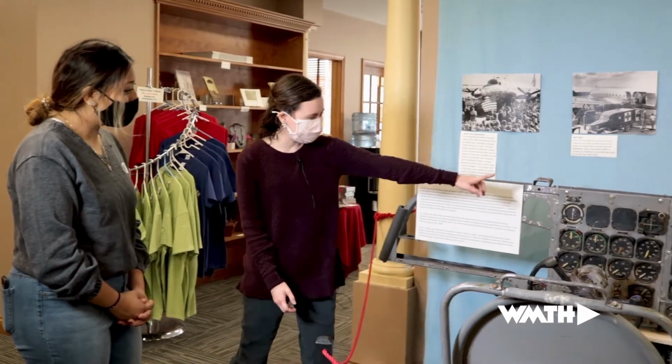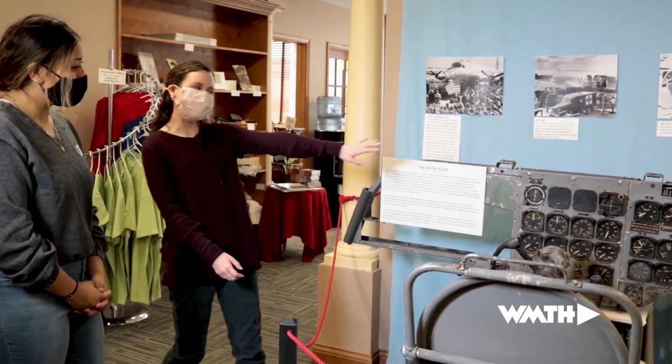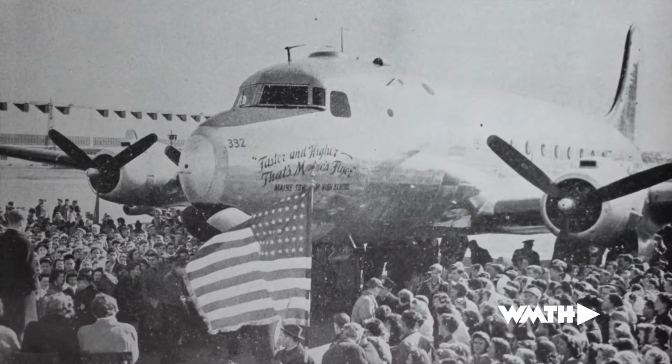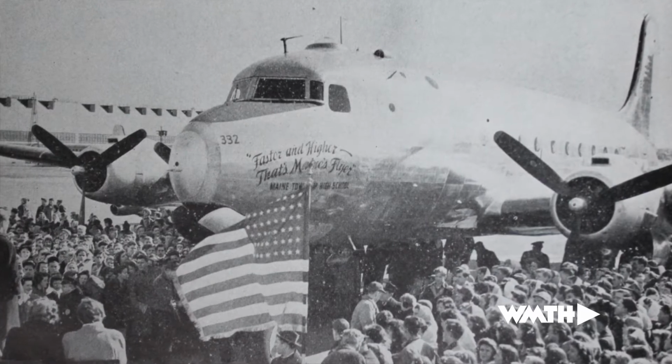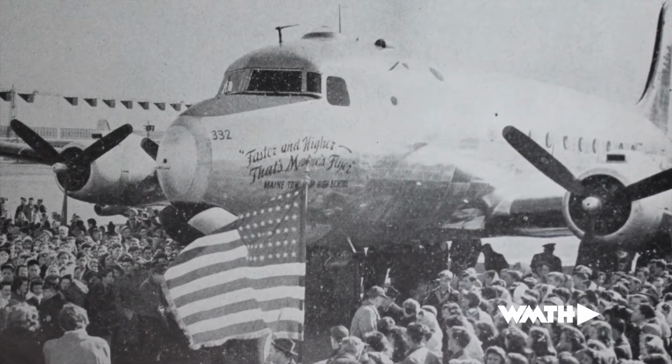So we were able to bring these pieces of the Maine Flyer to the History Center thanks to the gentleman who salvaged these pieces from the plane in Arizona. He really, over the course of about a decade, did a lot of research into the history of the Maine Flyer after World War II to find out what happened to the plane. And so he contacted us last summer to find out if we were interested in possibly displaying these pieces.